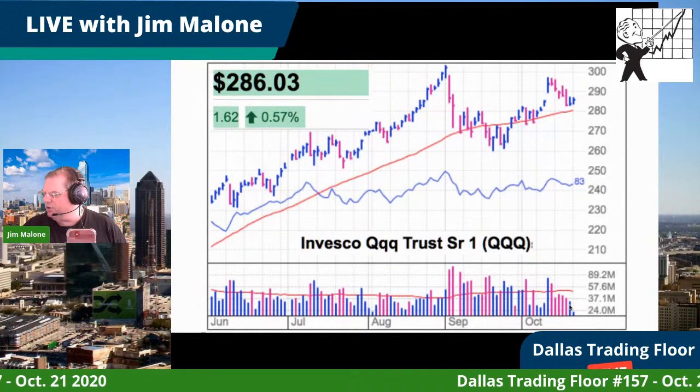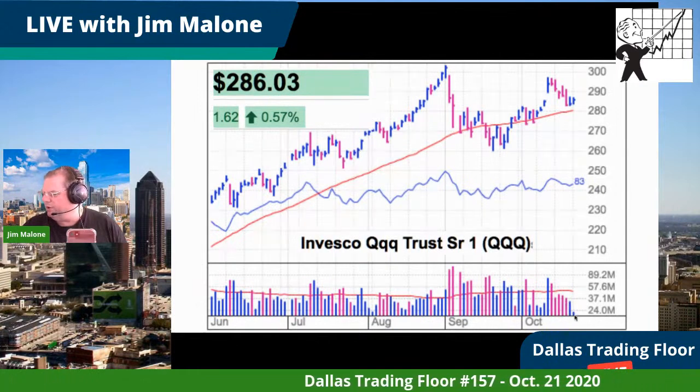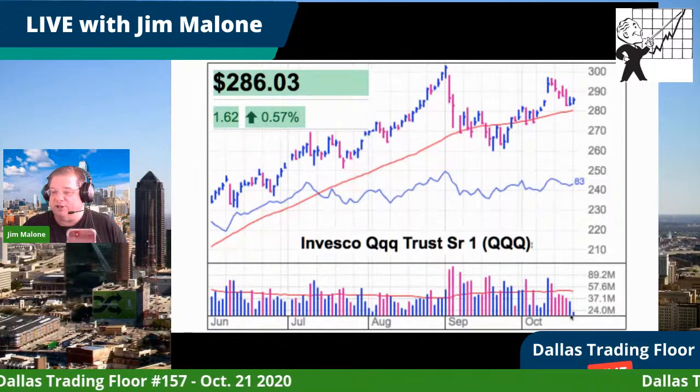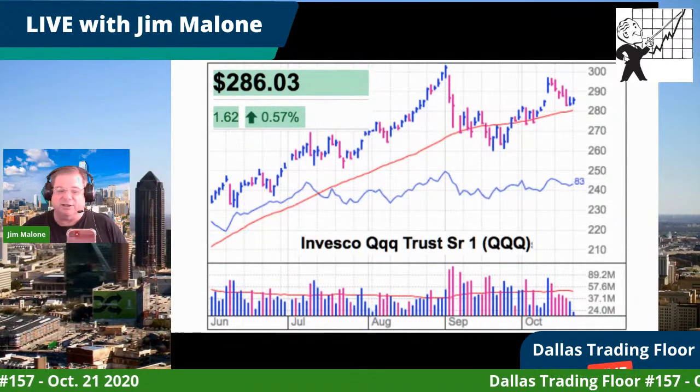Again, a little bit of concern here. Fairly weak volume here, so we're not making as much of a movement up as we would definitely like to. But I'll take it because it's great when it's moving up.